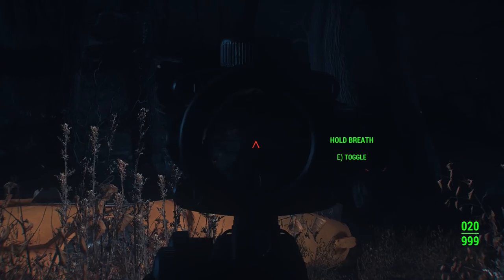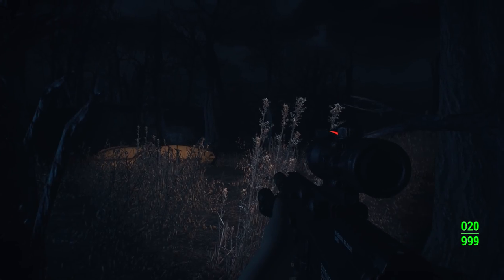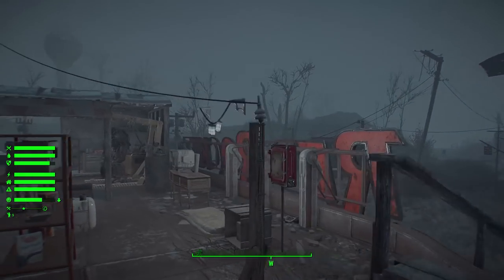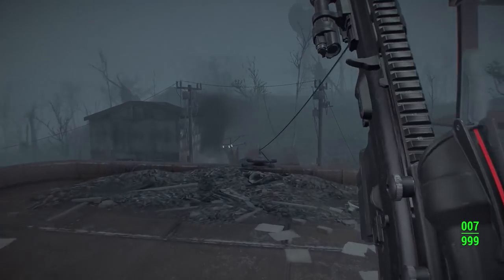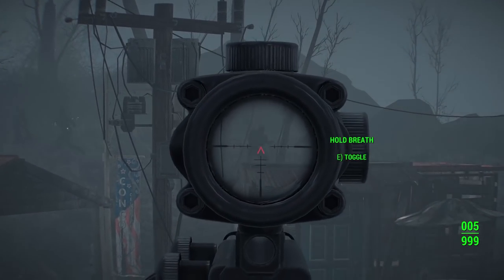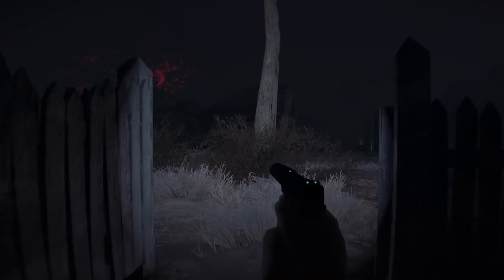Playing this with headphones on is probably one of the scariest ways you could play Fallout 4, especially if you play in something like survival, where you could actually die pretty quickly. And when it comes to this stuff, although I can try and describe it to you or describe the horror I've felt while playing it, I think it's just a lot better if you hear it for yourself.